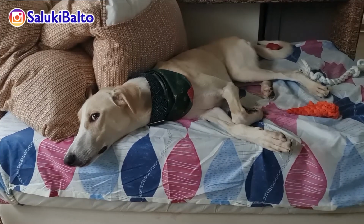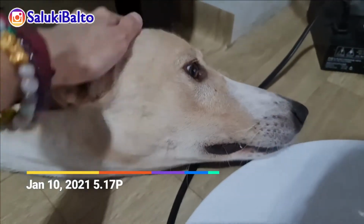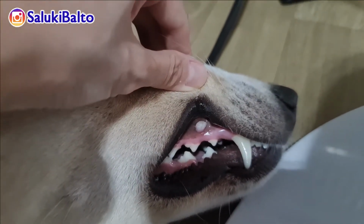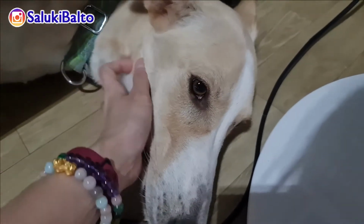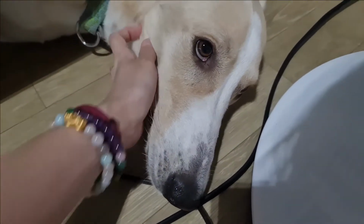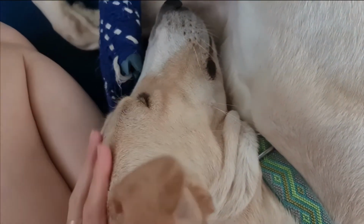Balto, what are you thinking about? Hey, Bob. How are you? Let us check your mouth. There you go. Oh, we see some canine papilloma or dog warts. And you have another one on the other side. So we're going to be treating that as soon as your medicine arrives, right, baby? Hey, big guy. How are you, Bob?